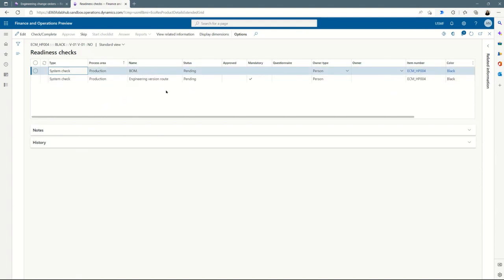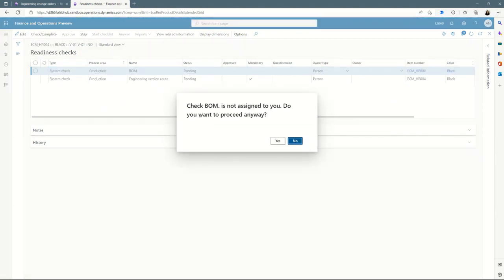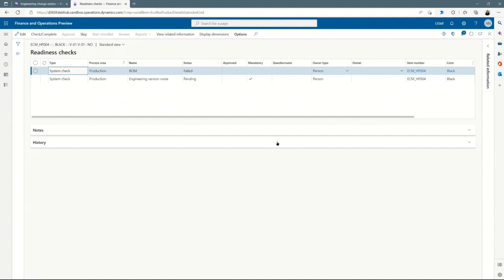To run a system check, I will just make sure I have the line selected that I want to run, and then I will click check/complete up here on the top. And it's not assigned to me, but I'll still do it. And we failed because we know we have a BOM, so we should go check out why it failed. You also notice that because this step is not mandatory, I have that skip option available at the top. If we decided that we wanted to skip it, then we could.